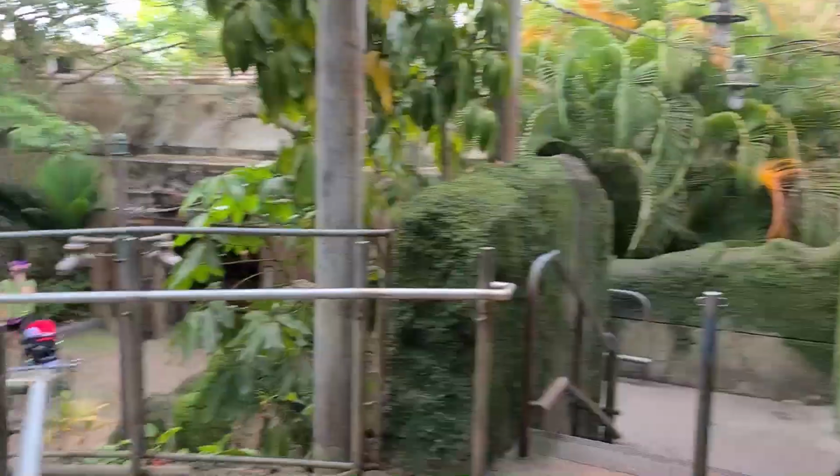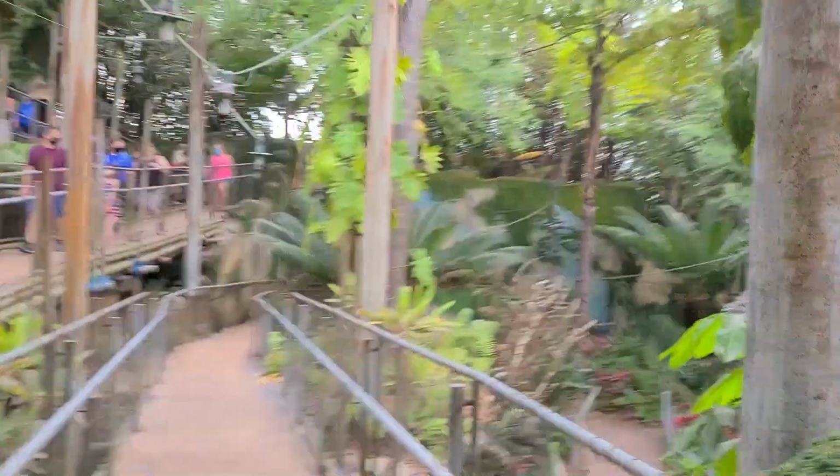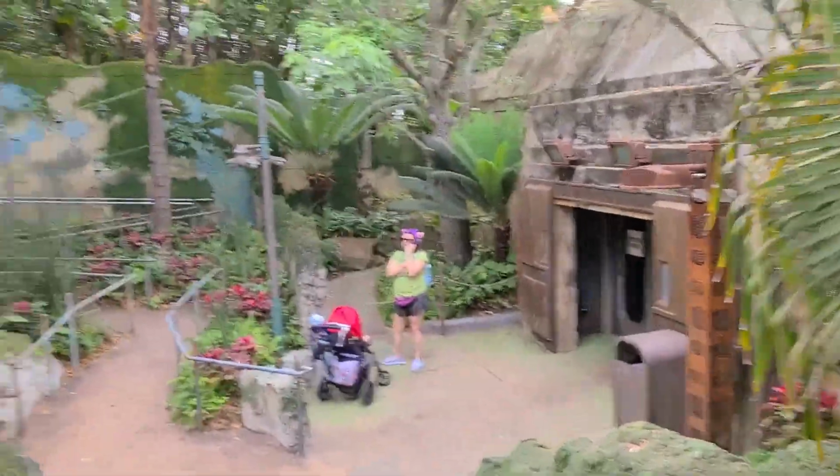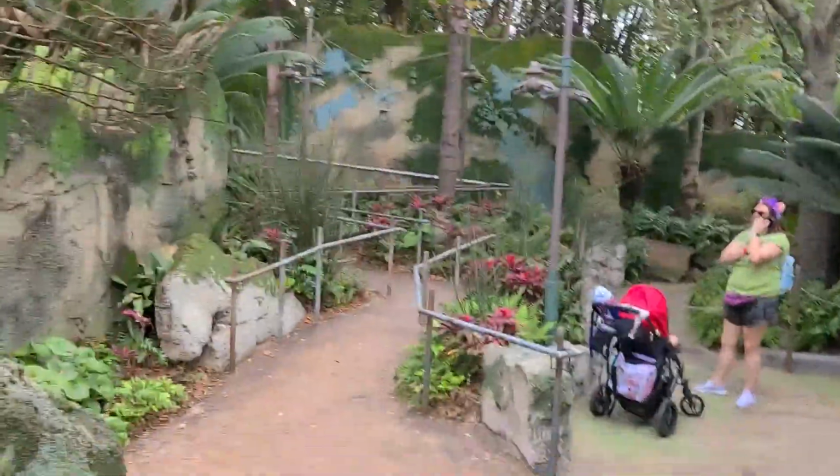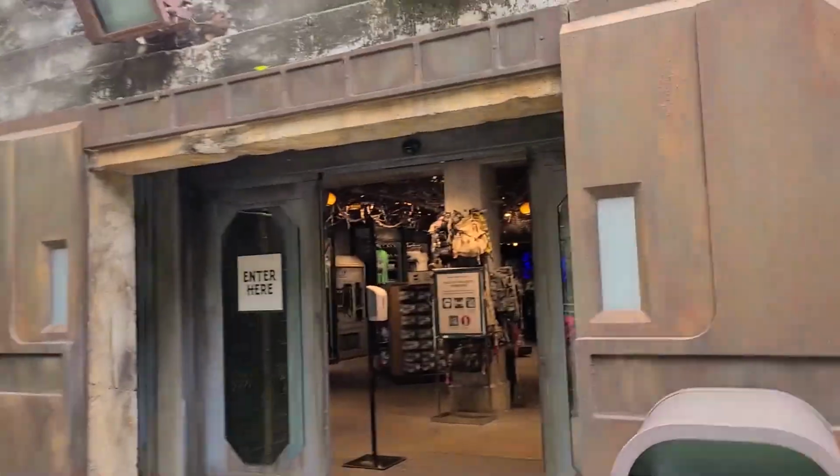Oh, thank you. This is the first attraction that I've been on that has a really long line. Just to get out, you have to sweep back and forth to get out of the line. But luckily there's stairs here, so I'm gonna cut through the stairs. And as always, into the gift shop.